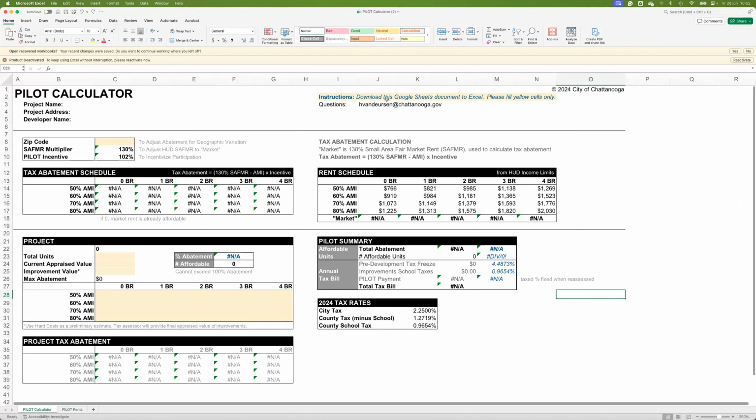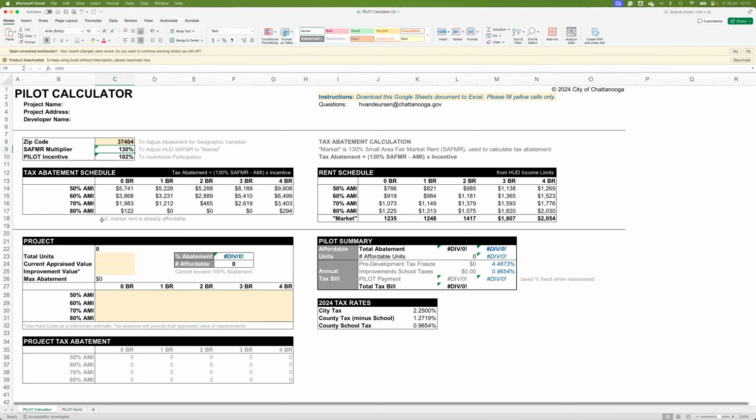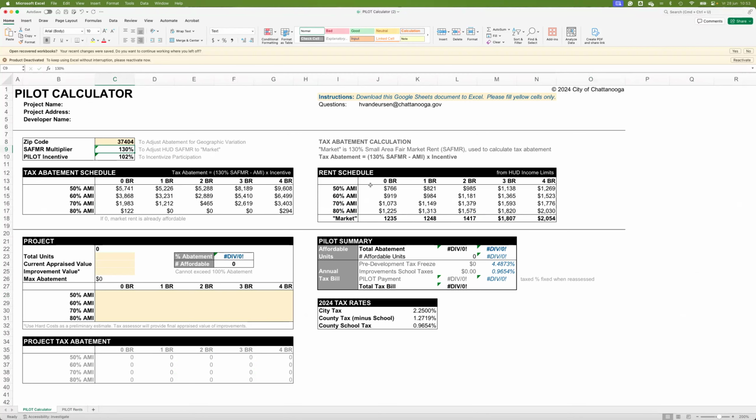So stepping over to the pilot calculator, the first step is to put in the zip code. I'm going to use 37404. And you'll notice that the tax abatement schedule populates from the pilot rents tab. What's happening is it's taking the quote unquote market rent down here, subtracting the affordable rent, and then multiplying by 102% and 12 months for the year. And that gives you the tax abatement.